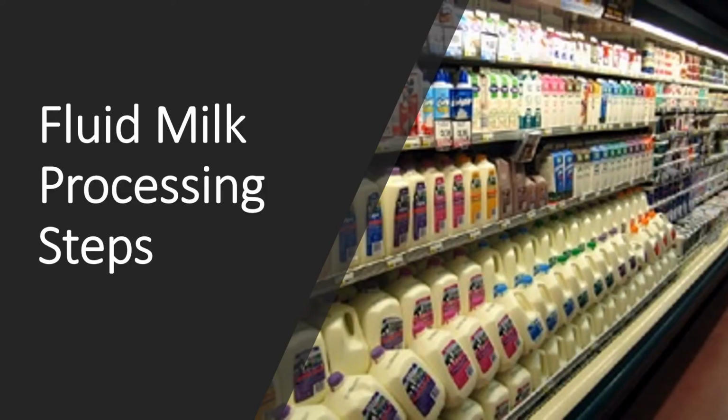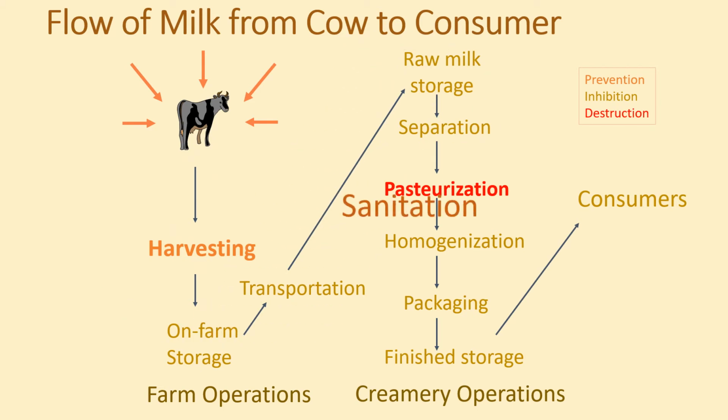Next, I'm going to give you a brief overview of the processing steps milk goes through before packaging and distribution to stores near you. This figure shows the basic overview of milk processing steps. Earlier, I mentioned the importance of prevention, inhibition, and destruction of bacteria to ensure milk safety and quality.